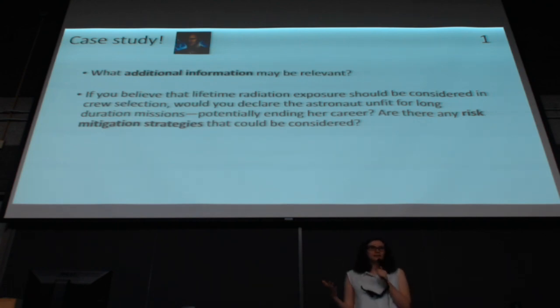So I think there's no clear answer. There's not a clear viewpoint on this. As a space medicine doctor, we can think about what additional information we might want to ask and get from the patient before we make this final decision. And also, consider the implication of saying no, you can't come because you had radiation from your cancer therapy. That's going to declare the astronaut unfit for any sort of long-duration missions for the rest of her career.